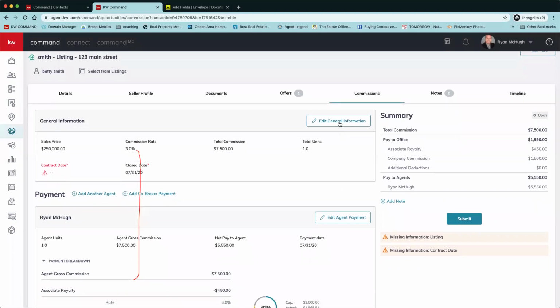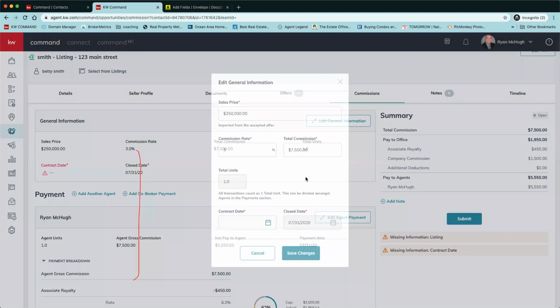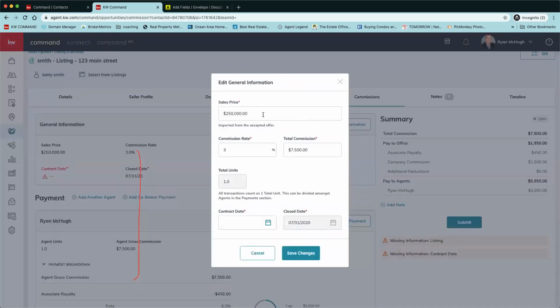So number 1 is edit general. If I click edit general, we're editing parts of the deal. So I know we listed it at 250, but maybe we took an offer of 245. I don't know. The commission rate, is it still 3%, or did you have to change it? So maybe, you know, you had to give a 0.25 credit. So maybe now it's 2.75. So it's going to adjust it.